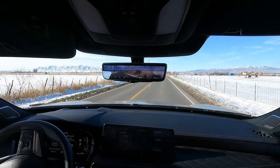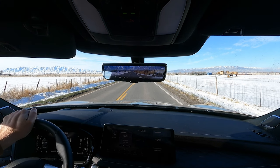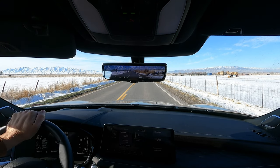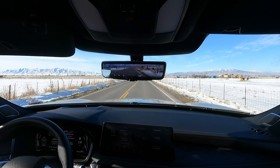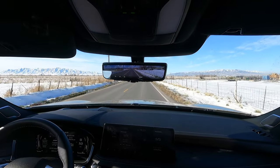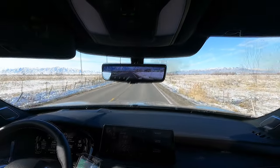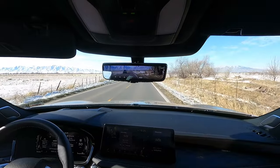Let's do a 0 to 60. We're in sport mode here. We're going to flat foot it. 3, 2, 1, go. Oh, spun the tires a little bit. Zero to 60 was 7.51 seconds.